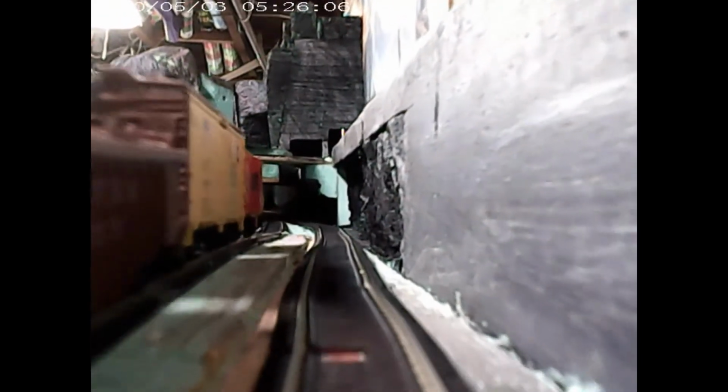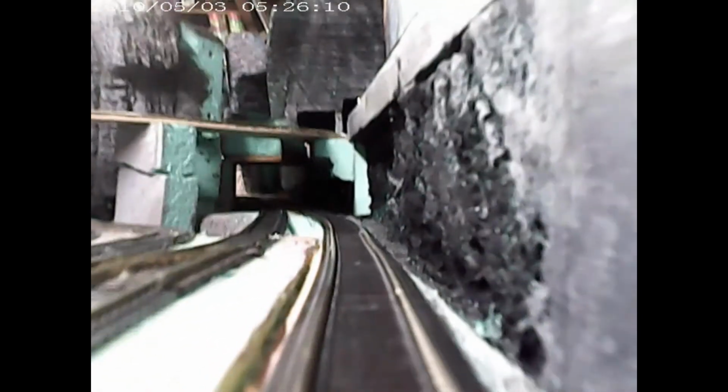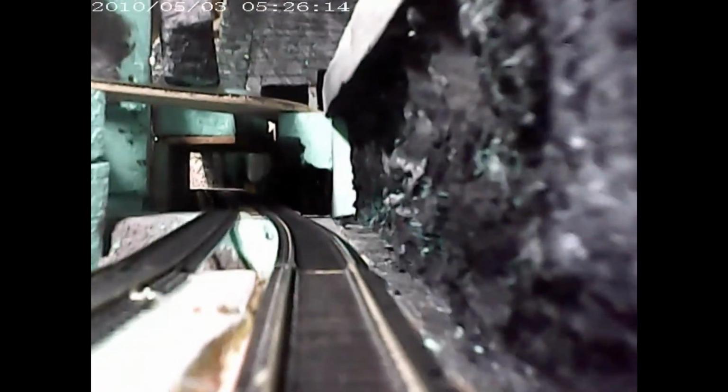And into the tunnel. So now we're heading upgrade through the back slot. And here is the westbound view as we head in under the canyon waterfall. And the train will be exiting through Lady of the Perpetual Timetable Station. Meet up with the LV switcher again, eastbound. So now we're heading downgrade.